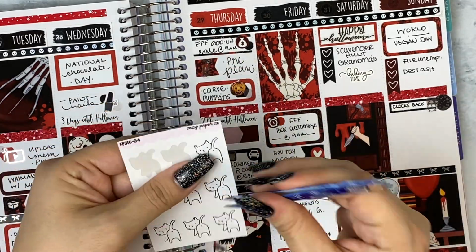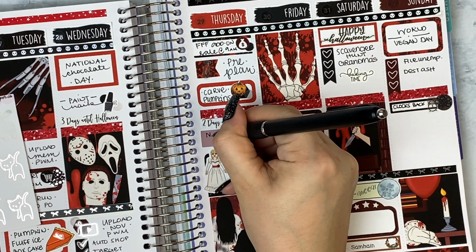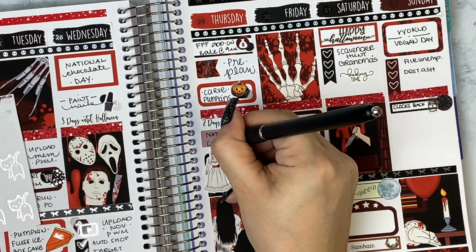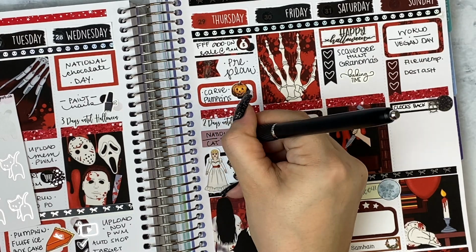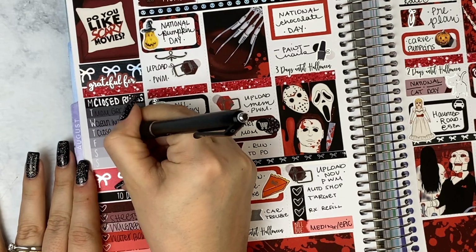Then I'm going to take an appointment label from the kit and layer that with a cat butt sticker from Cozy Paper Co. Usually I use those for cleaning the litter box, but it was National Cat Day, so I had to, of course, add that. And I'm surprised I didn't even know about it.